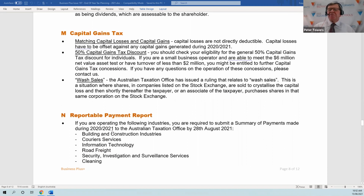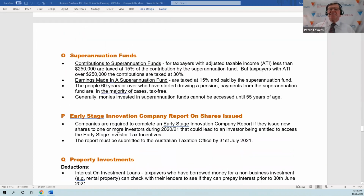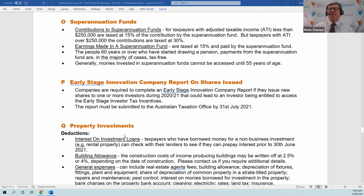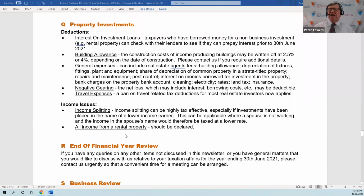The reportable payment reports, remember, these have to be completed by building and construction industries, courier services, information technology, road freight, security investigation and surveillance services, and cleaning, and lodged with the Australian Taxation Office by the 28th of August. If any of your clients have raised capital as an early stage innovation company during 2020-21, the declaration of who those new shareholders are has to be lodged with the ATO by the 31st of July. So that's one of your high priorities if you've got taxpayers who have utilised the ability to be able to raise capital. Property improvements, some discussions on that, and a financial review.